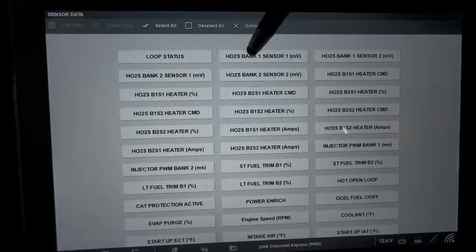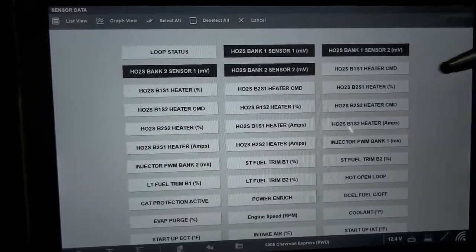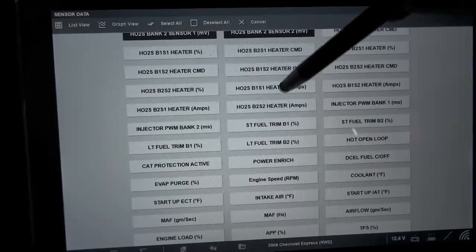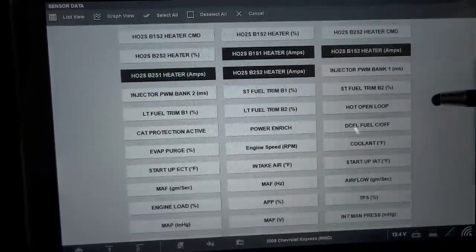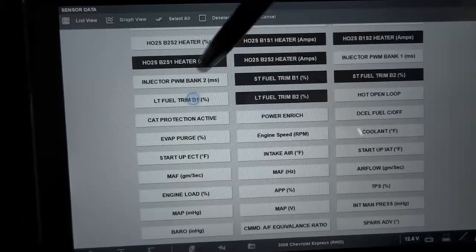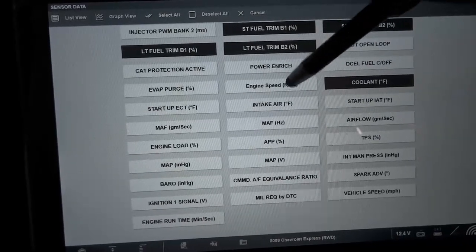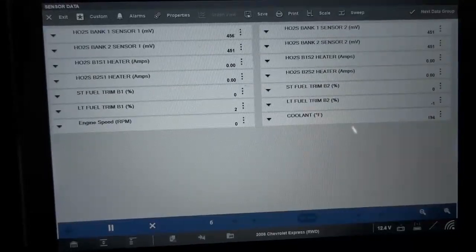So let's look at some O2 sensor voltage data. And let's also get some amperage data for the O2 sensors. So 1, 2, 3, and then 4. Let's also throw some fuel trim numbers here. Let's get some engine temperature and engine speed. So that's all. So let's list these data.